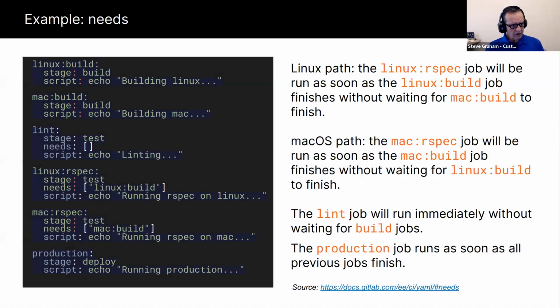Now, another example of needs here. The Linux RSpec job will be run as soon as the Linux build job finishes, without waiting for the Mac build to finish. So notice we've got a Linux build job at the very top, a Mac build job right below that. And then the Linux RSpec job is going to run in the test stage, and then it needs Linux build. This is shorthand for writing an array. Instead of writing it long form with dashes down below, you can just put it in between brackets if you want to.